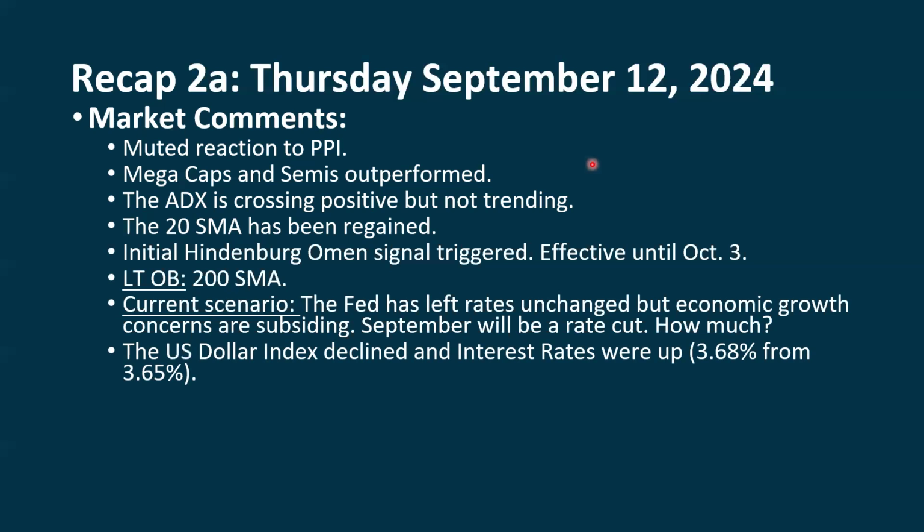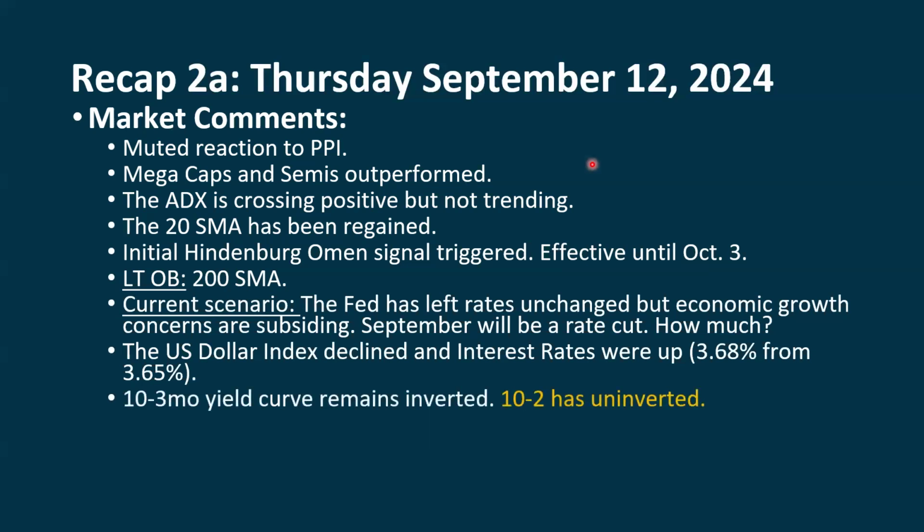We closed at 3.68% with the 10-year yield, where we had been at 3.65. We're still inverted with the 10 to the 3-month. The 10 to the 2 is back to being normal, or what they say uninverted. And sentiment didn't change, even with the update. We're up 0.75%. But the strange thing is, in Wednesday's session, we were up, but sentiment actually ticked down. So we'll just kind of take this and see how it plays out over time.